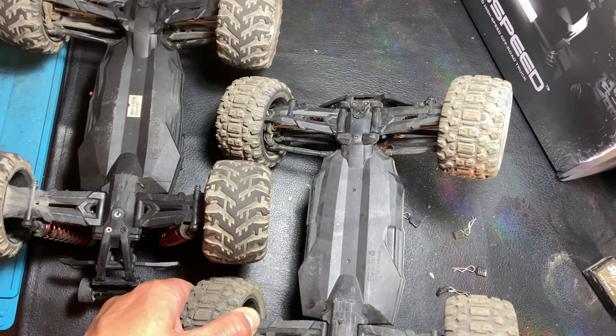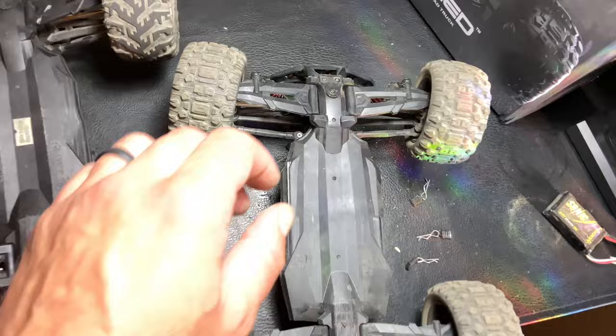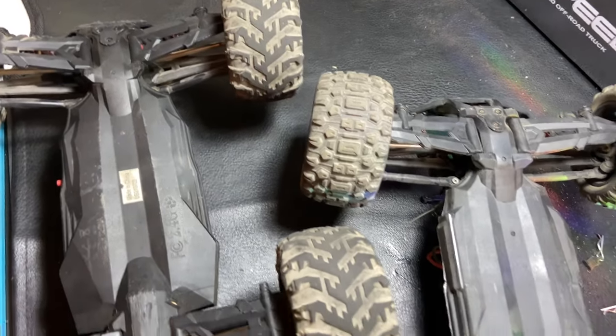Oh, that looks a little different actually. But you see, that's what I'm saying. It's very minor differences. Like, just the way that protrudes out a little bit more, and that doesn't, but it's still the same damn thing, I think. But anyway.